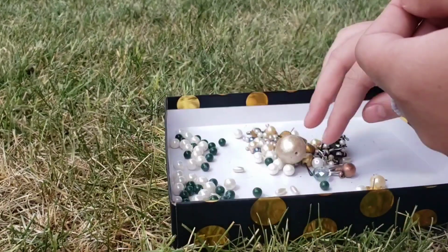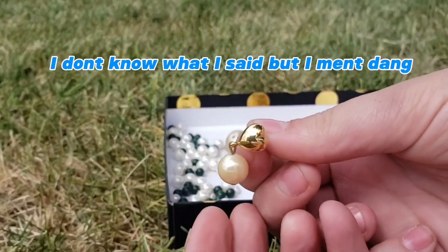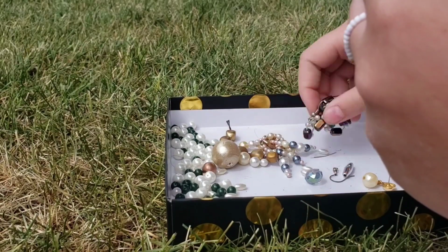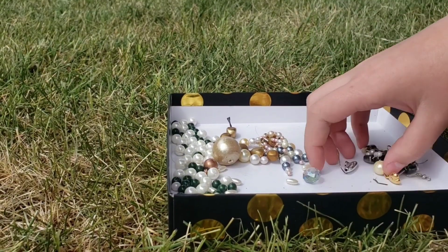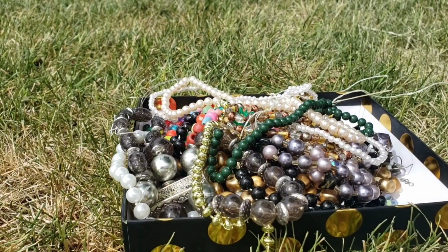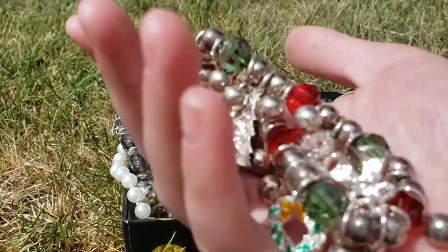I don't see the other earring. Damn. Ah, man. I wanted to make it. It's okay, though. It's fine. We're good. I feel like there are a lot of weird finds in this haul, but I just think this one's so funny still.